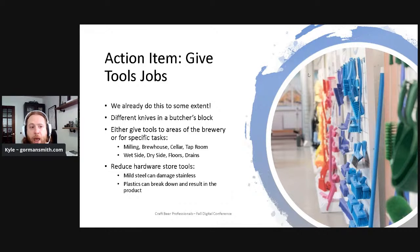That way we know the spray bottles that the front of house staff use are not being confused with the sanitizer spray bottles with PAA in the brewery. This makes sure we're not putting something that's designed for tables into our brewery. We also want to reduce the amount of hardware store tools that we're purchasing, because mild steel will damage stainless. If we scratch it the wrong way, or get a little piece in, just like that pump I mentioned earlier, we will end up damaging our stainless and reducing the effective life of our equipment.